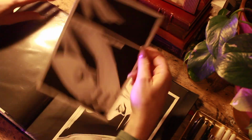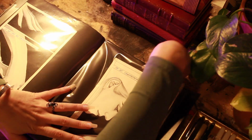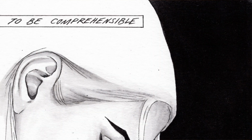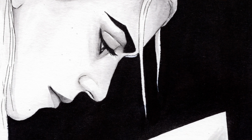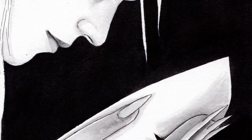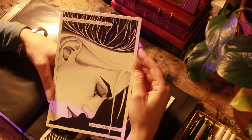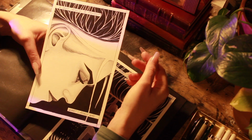Okay, let's go to the next one. Right, so as we are encouraged to do, to be comprehensible in a world like this. So she's got this mask, she's looking at it, she might be putting it on, we'll see. A deep impulse to protect what I really was. In her brain, there's this sort of forest that's growing.